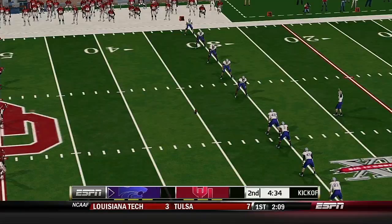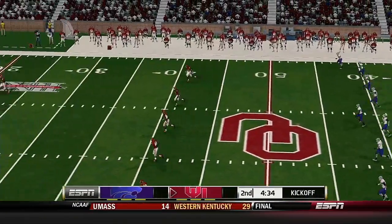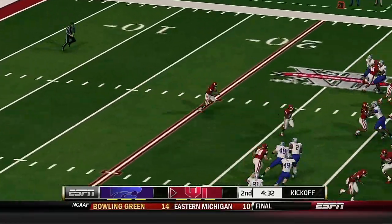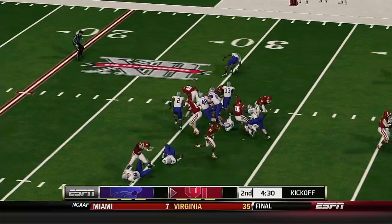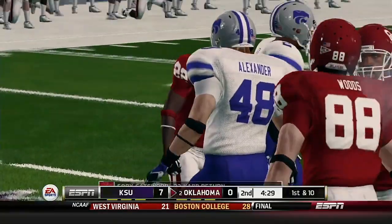Thanks, Reese. 7-0 game here. Looks like they're ready for the kick. Gatewood from the 6. He's out to the 30. And down he goes at the 29-yard line.